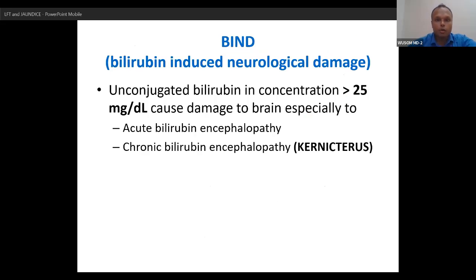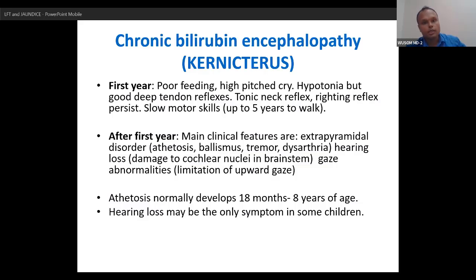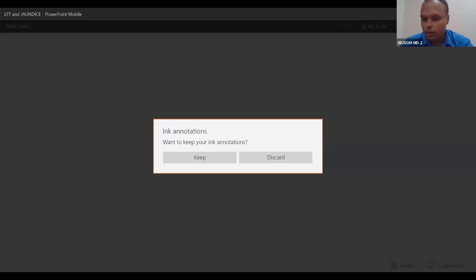So this is bilirubin, this is kernicterus. You can study kernicterus yourself, its 3 phases. So these are the reasons. You can study yourself about kernicterus. Okay, so with this, we end.